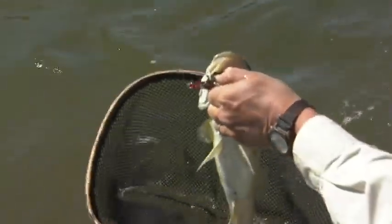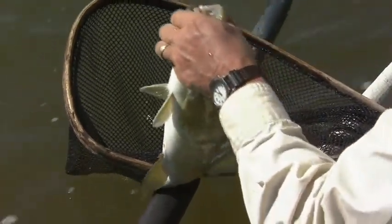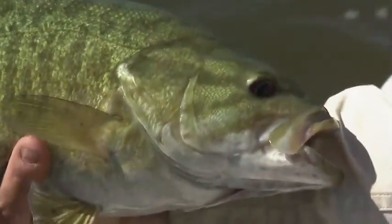Deeper water. Deep water. That's what we wanted. What Ken's doing now is going where he knows the fish are going to be in these deeper holes. What you're looking for is olive colored water. Yep. And this is where you're finding them. And that is a good fish by anybody's standards. I would think so. Yes, sir.